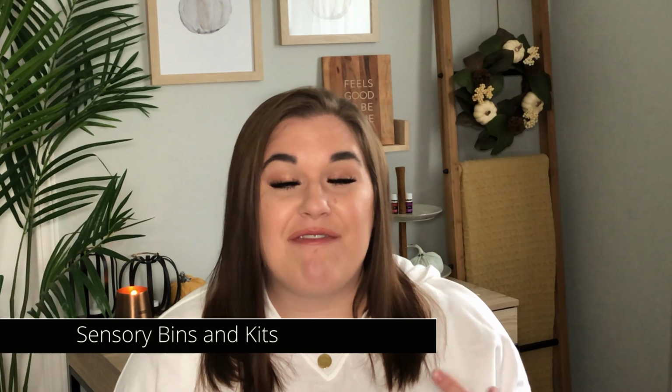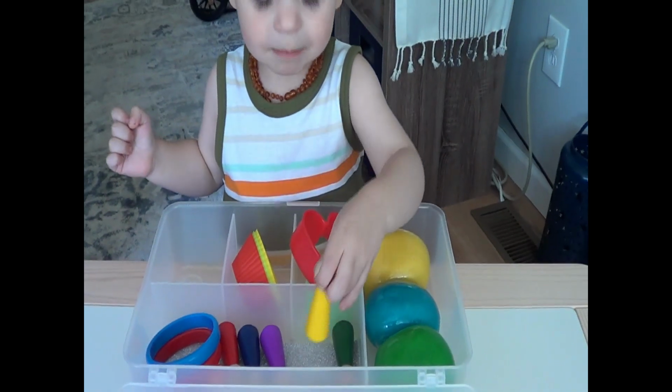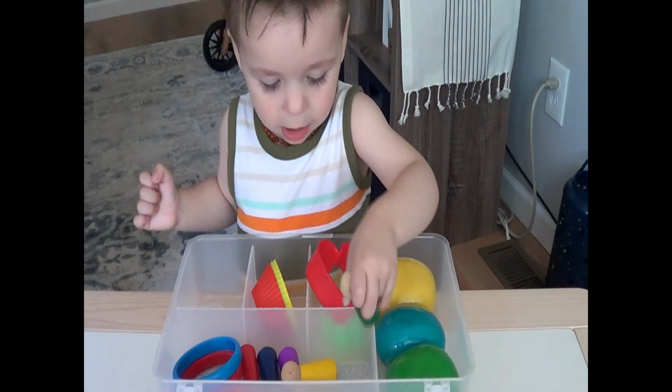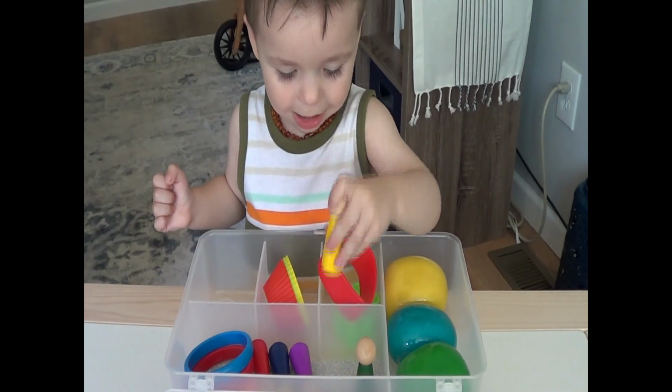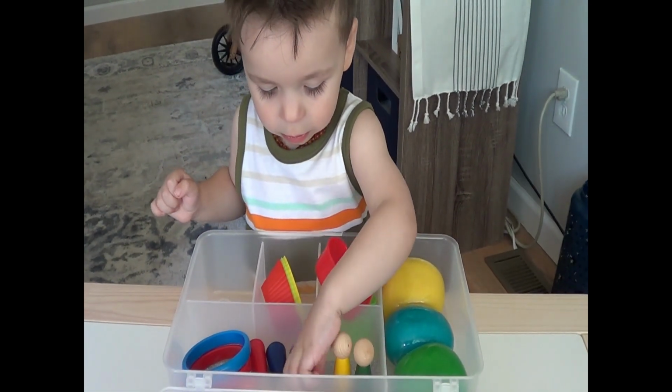Sensory bins. If you have seen any of my other videos, you know I am obsessed with sensory bins, mostly because I feel like it's a great way to incorporate so many things into one activity. So I love sensory bins. Again, you're getting the sensory play, but it's also open-ended because there's no goal. You're just letting them play and explore with what's inside that bin.